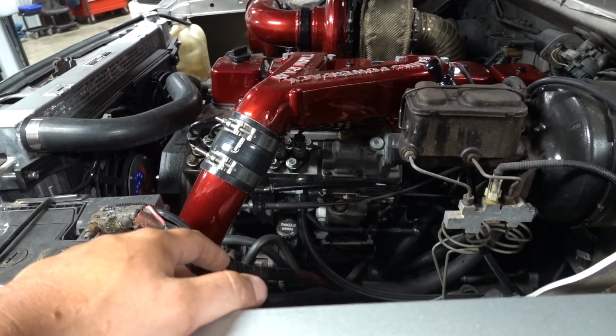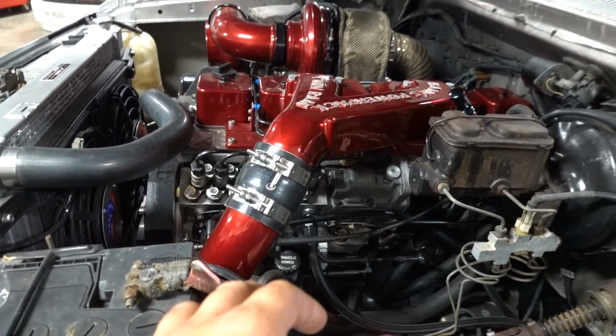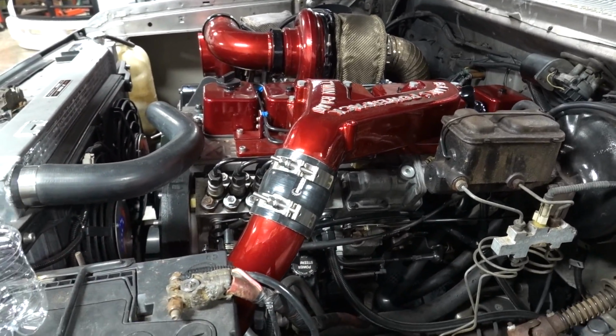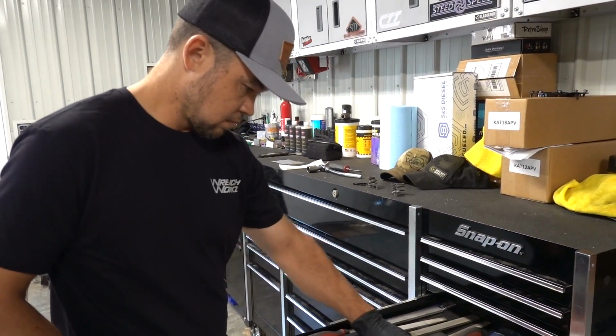So we're going to run you guys through that a little bit. Hopefully maybe this will help just a little bit. Governor springs are important for a lot of different characteristics of the pump. But yeah, hopefully this updated design gives us maybe a little more power, a little more RPM.